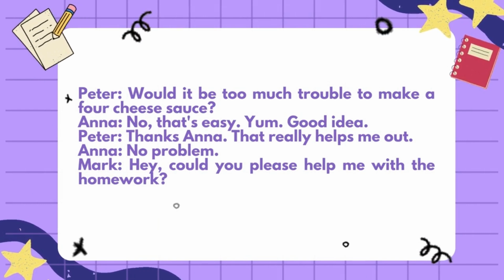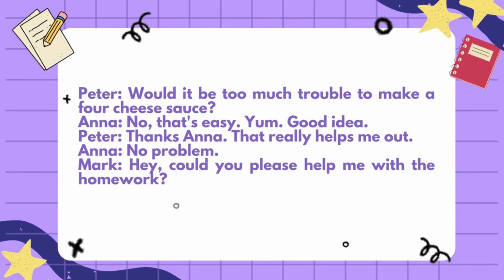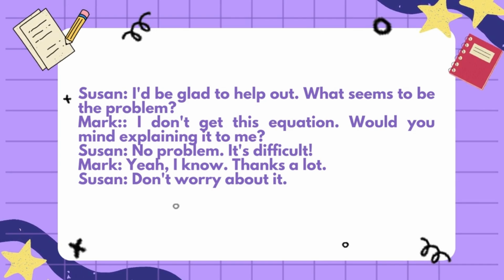Yum. Good idea. Thanks, Anna. That really helps me out. No problem. Hey, could you please help me with the homework? I'd be glad to help out. What seems to be the problem? I don't get this equation. Would you mind explaining it to me? No problem. It's difficult. Yeah, I know. Thanks a lot. Don't worry about it.